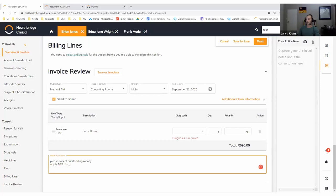Again, to my original point, while this is clinically rich, it has to work with the admin side of the practice. Otherwise, you're always going to be at odds with how the practice works, and that's the last thing that you want.